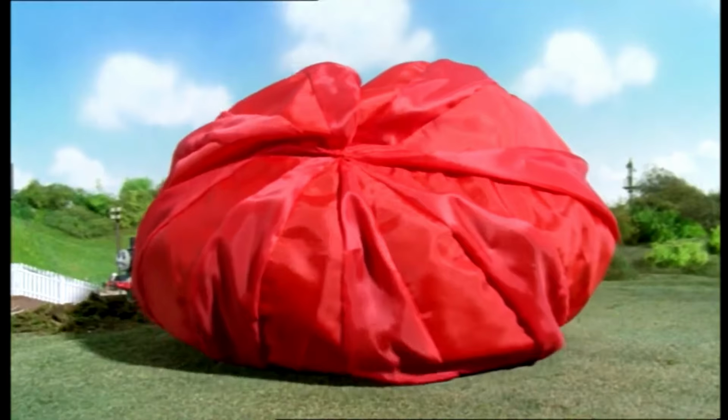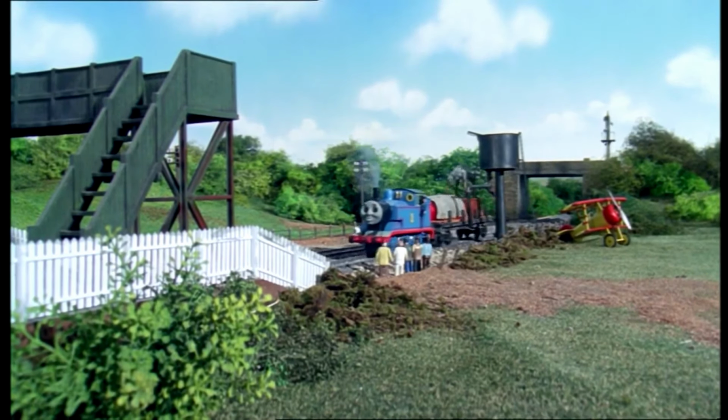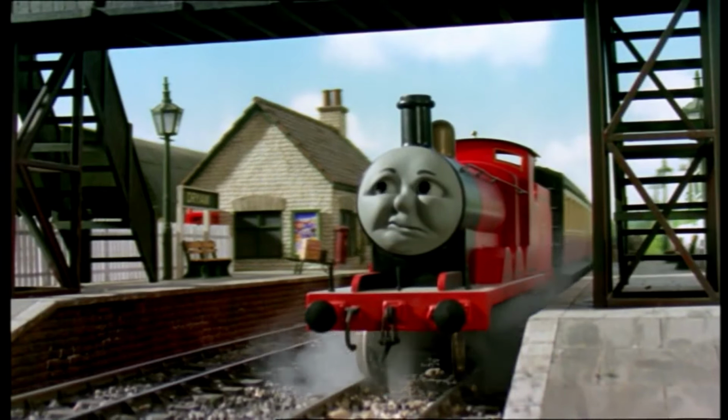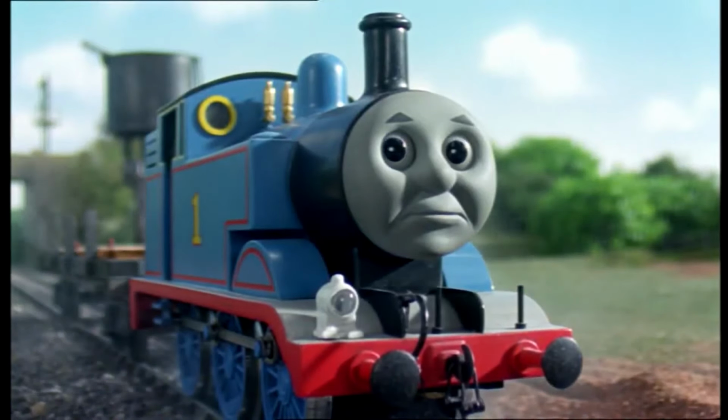I'm gonna do something different this time. I'm not only gonna talk about the episode, but also the song that is connected to it. When Thomas delivers a new hot air balloon at Dryall Airfield one day, James suspects that it's meant to replace regular passenger trains. Thomas's excitement quickly evaporates after hearing that.